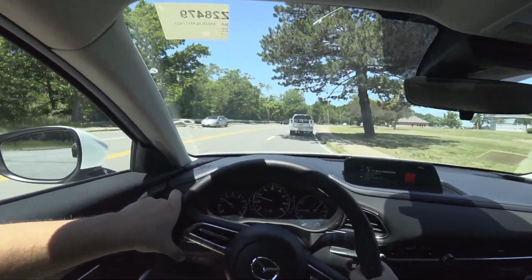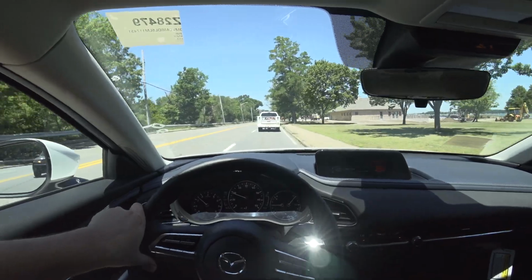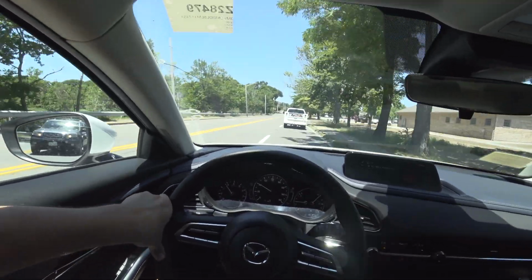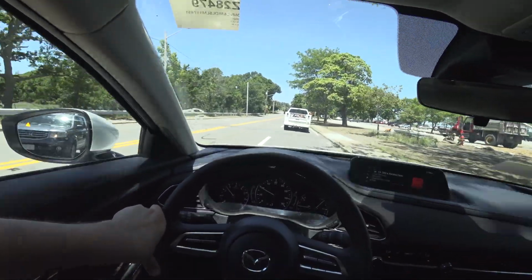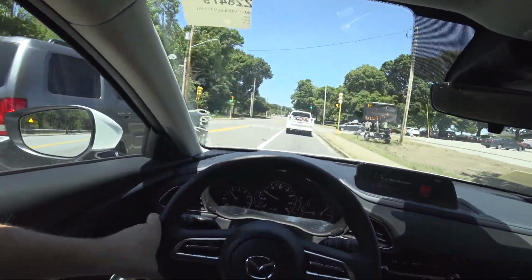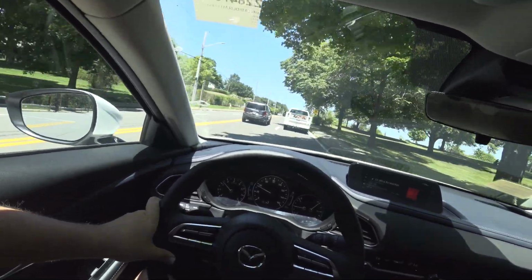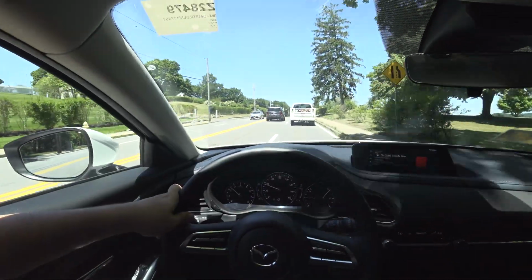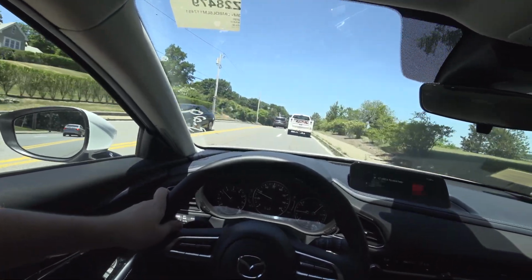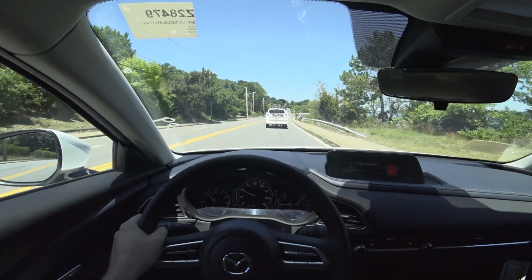So there's a kick down feature to the throttle pedal. If you need to pass, you go full throttle and a little bit more, you'll feel a little click in the pedal. That drops it down to the lowest possible gear for passing. Even when you're in manual mode, even though it won't auto upshift, the second you engage kick down mode, it will downshift to the lowest gear just to help with passing.